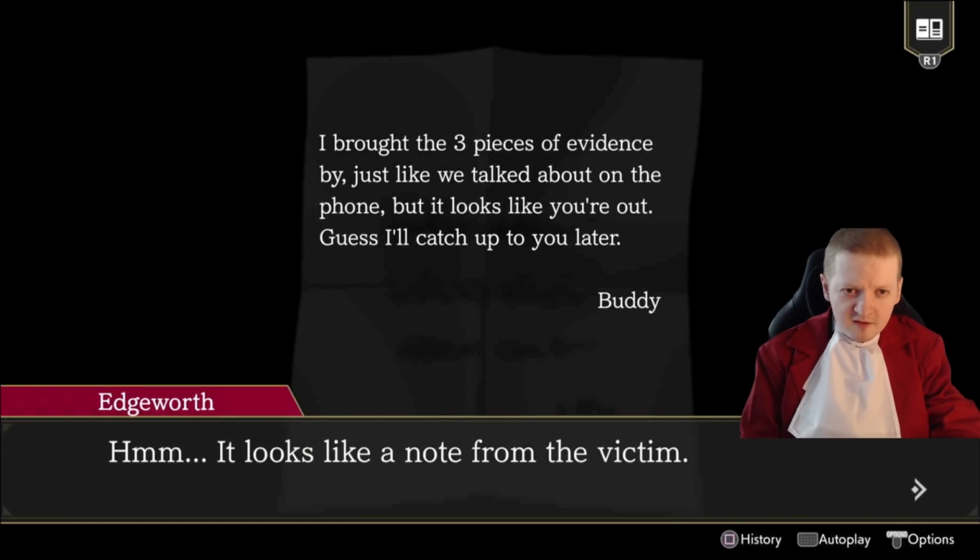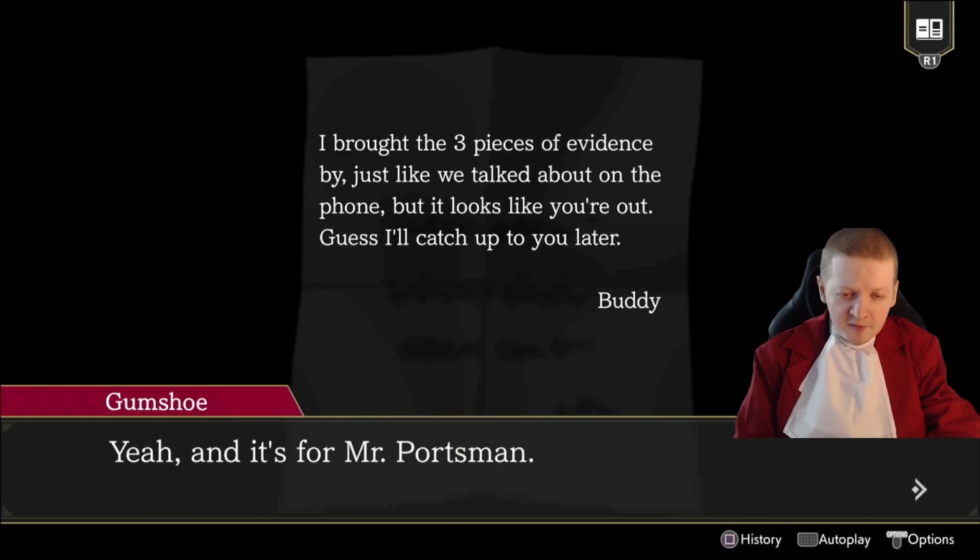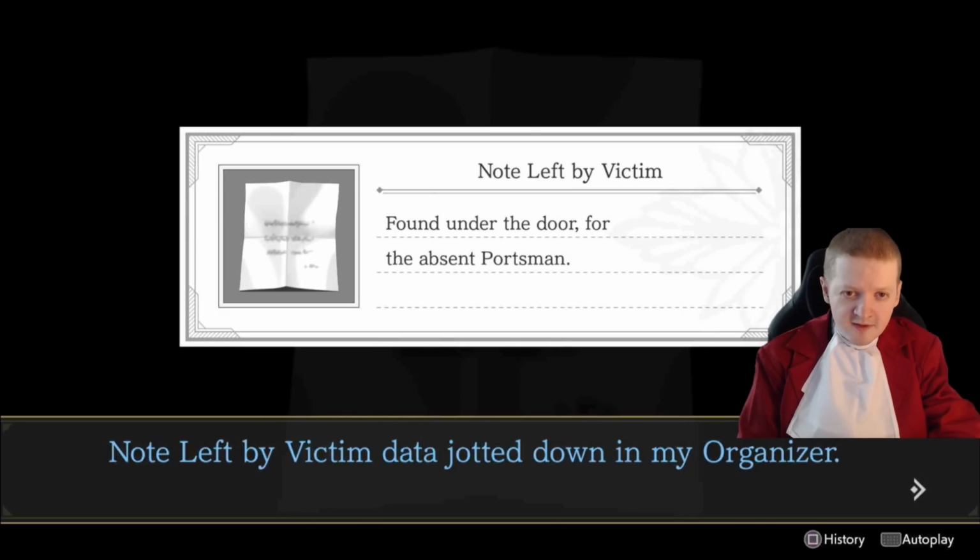I brought the 3 pieces of evidence by, just like we talked about on the phone. But it looks like you're out. Guess I'll catch up to you later, buddy. It looks like a note from the victim. Yeah, and it's for Mr. Portsman. Found under the door for the absent Portsman. Note left by victim.